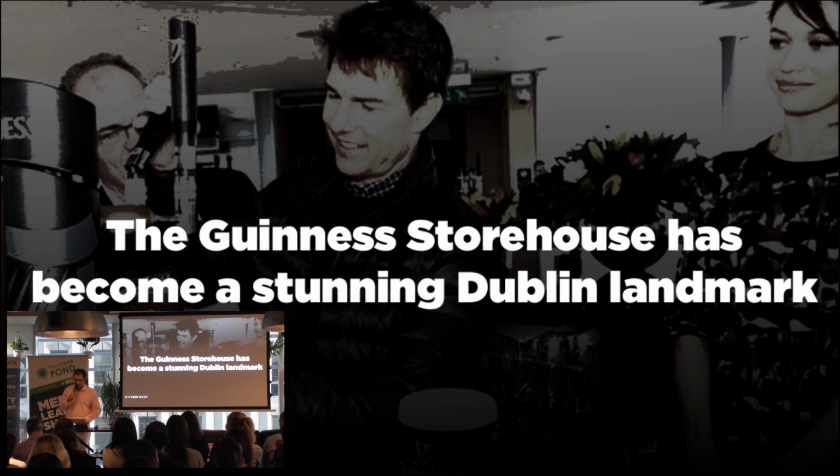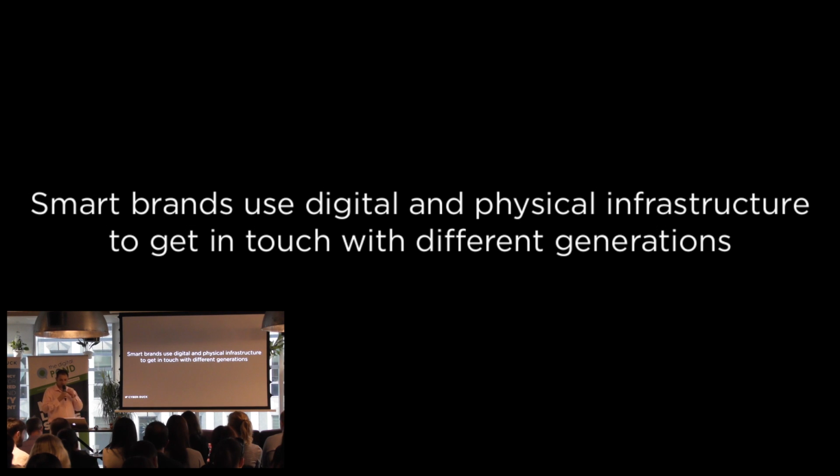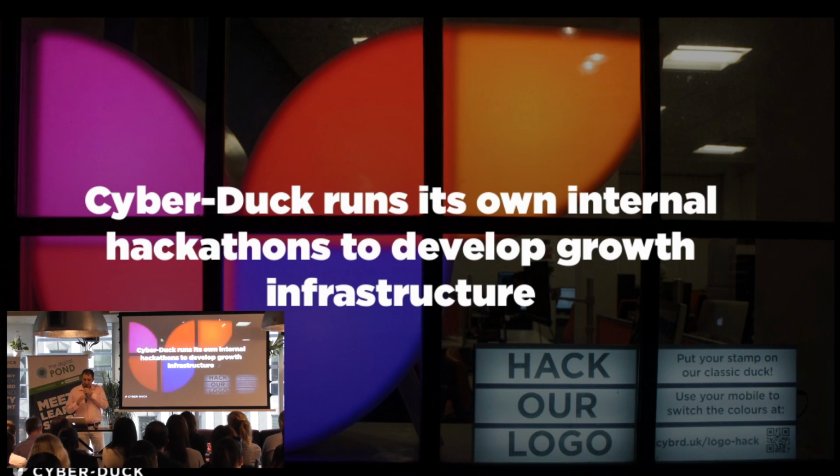And you can use digital infrastructure as well to get in touch with different generations. Here's an example. So Cyberduck, at our office in Farringdon, if you walk past our office, you can see a huge physical duck in the window, and you can use a web app basically to change the colours, save your logo, and actually tweet about it. And every time somebody creates their own version of our logo, we know about it. We get notifications.